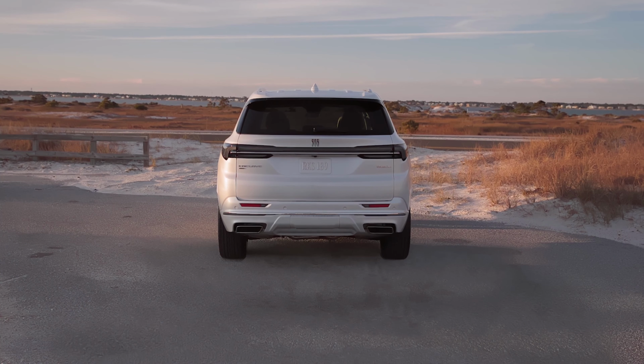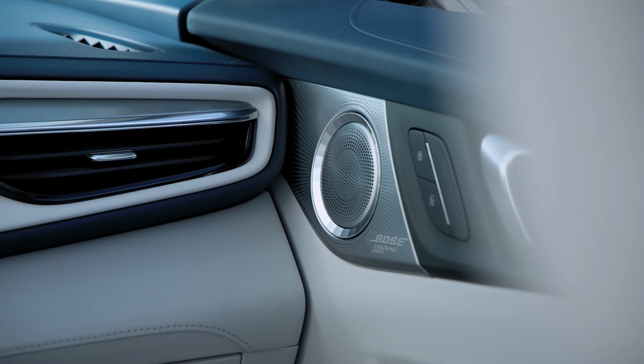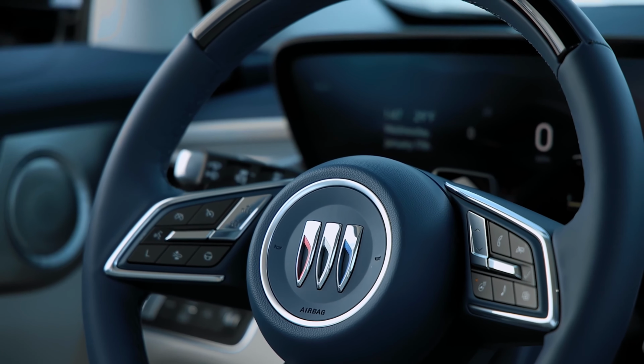You get a flat bottom steering wheel. You get an ST exclusive interior trim, as well as ST badging, and you also get the same 12-speaker Bose audio system with the Sport Touring. Personally, I would not pay up for this. It's about $2,400 more than the Preferred. I would rather just option in all-wheel drive with the Preferred model.